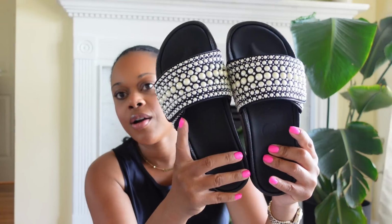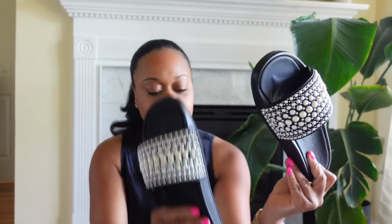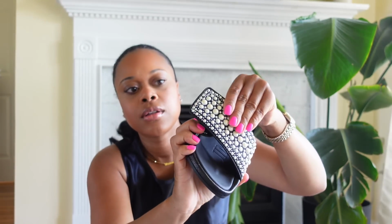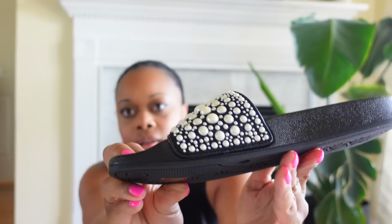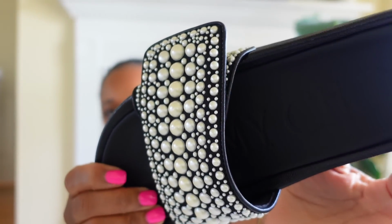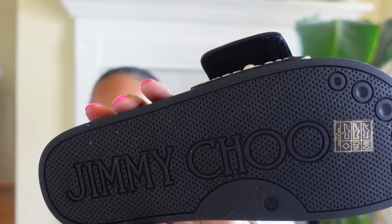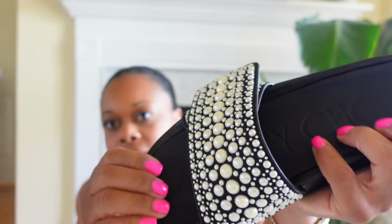And they're so, so cute. So cute. So here they are. And these are from the Jimmy Choo Pearl line. They're so cute. So they do have like a Velcro top, like that. And I just thought these were cute. So yeah, on the inside, I don't know if you guys can see, but it says Jimmy Choo there. And this is leather in here. But I just thought they were so, so cute. And I love that they have the Velcro strap adjustment, so you can make them tighter or looser.